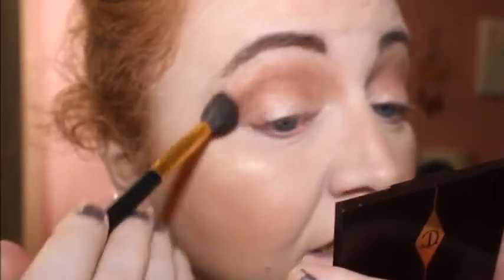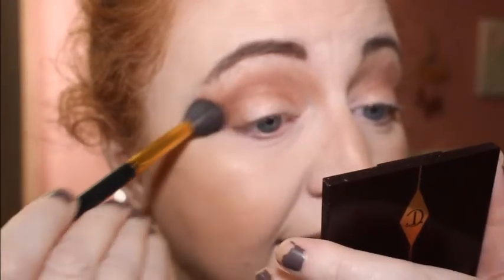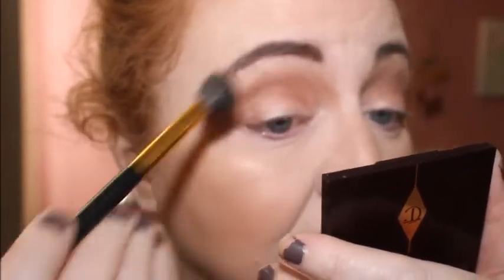So I'm just going to take a tiny amount of the smoke shade and put it on the outer corner here, and we'll also put it on the lash line, and we'll be using the pop shade as well, just so you can see what all 4 eyeshadows look like. I mean, I like it like this, if I'm being completely honest. Just blend it a little bit more on the outer corner actually. Yeah, I like it like this, it looks nice.